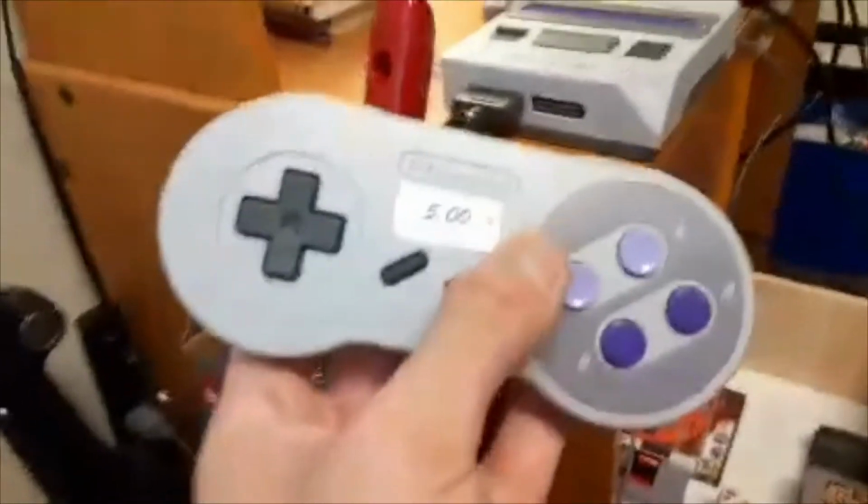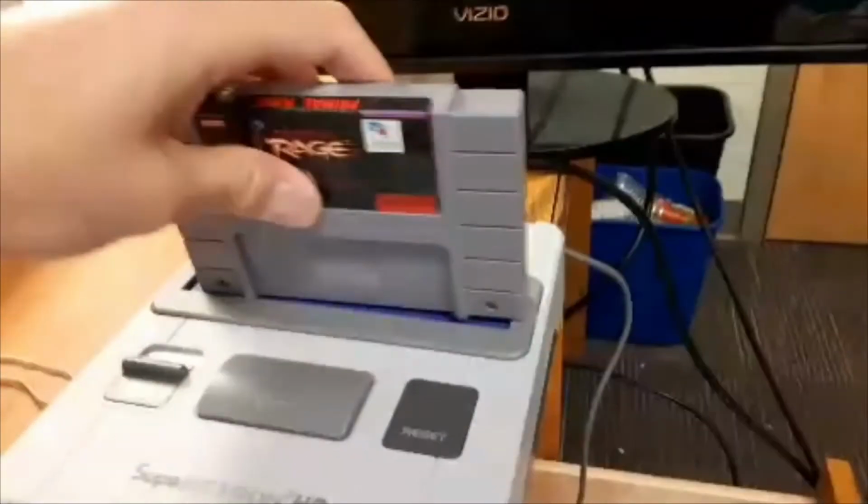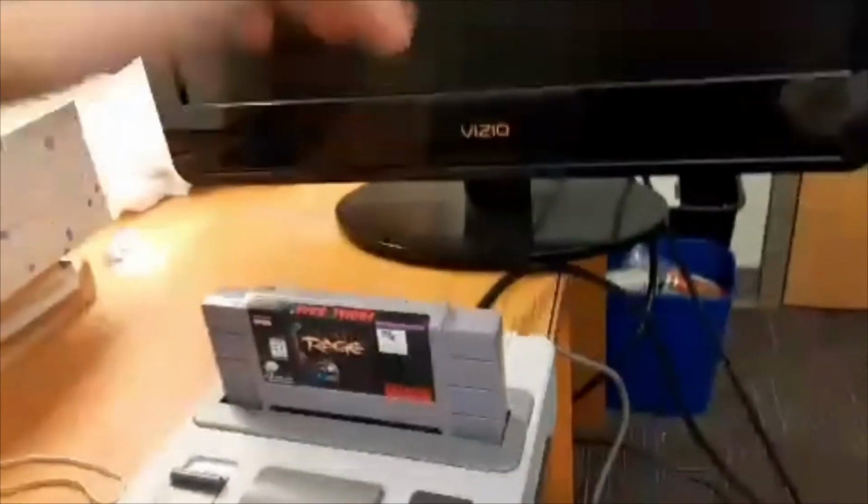So here's the controller. Here's Primal Rage. Yeah, this thing feels very loose. But yet again, I probably have other games like that, and they work just fine, so let's just... There we go. We're just gonna wait for it to turn on. Waiting.